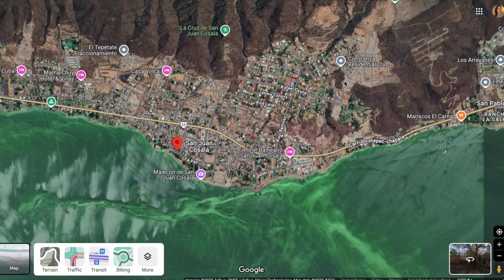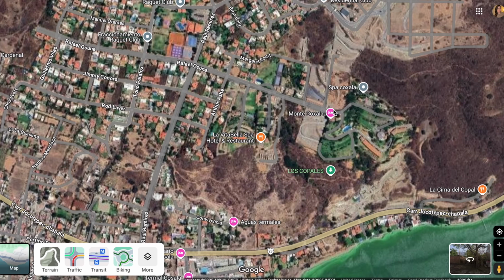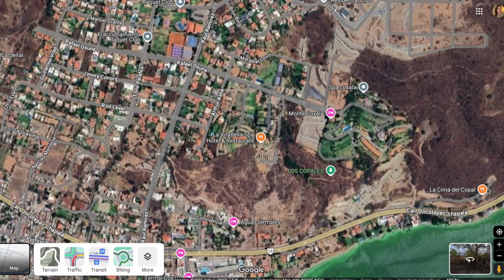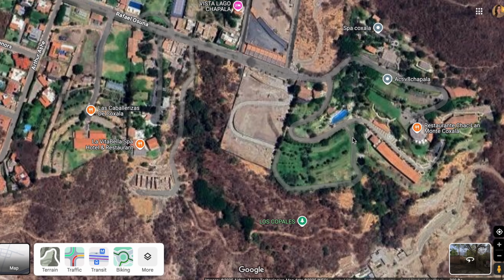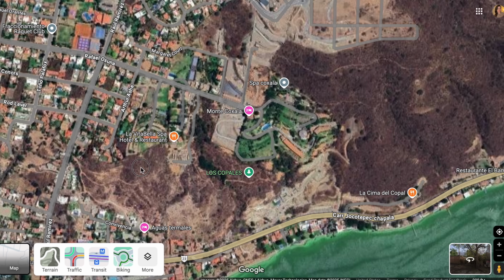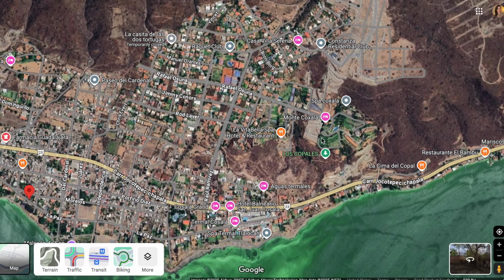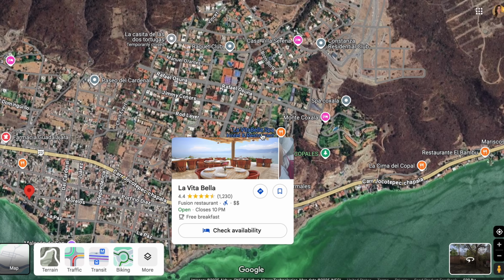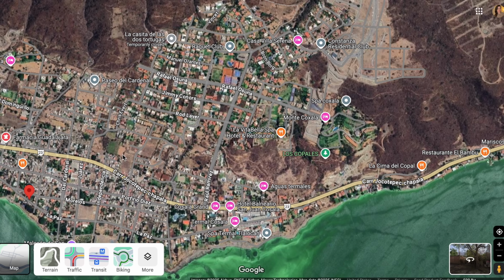Racket Club also has Monte Cosala, which is a very nice thermal water spa and has amazing views of Lake Chapala because it's high up on the mountain here. The views, oh my God, they're so beautiful up there. And it has a nice restaurant too. So you do not have to live here to get to there. The public is welcome to Monte Cosala. And then La Vida Bella Spa and Hotel is here too, and they have a very delicious, nice restaurant up there as well.